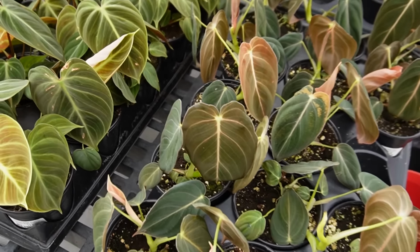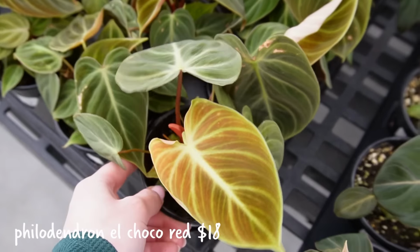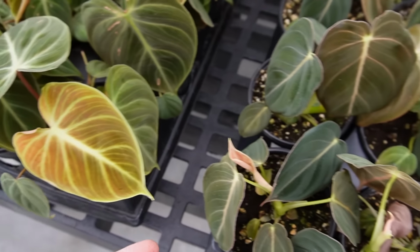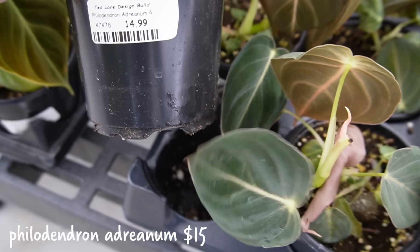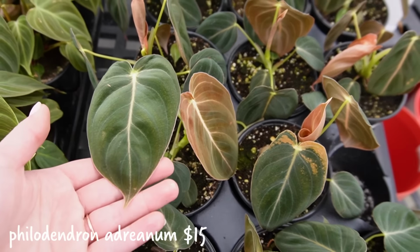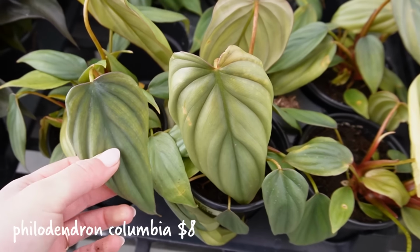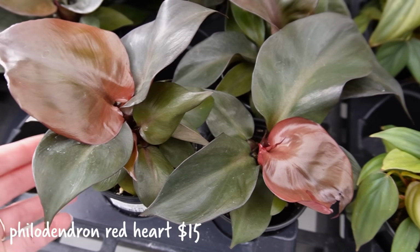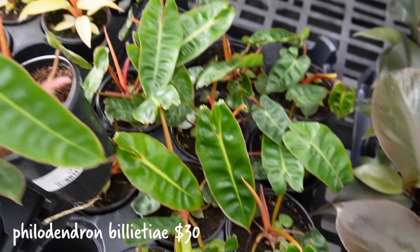Over here are a bunch of what looks like philodendron melanochrysum. No, El Chaco red for 18. Oh, these are so pretty. I wonder if these all are. Oh, I've never even heard of this. A philodendron adrianum for 15. It looks a lot like a melanochrysum. Over here is a philodendron Columbia for $8. Guys, these are so cheap. Philodendron red heart for 15. A bunch of philodendron billietiae for 30.